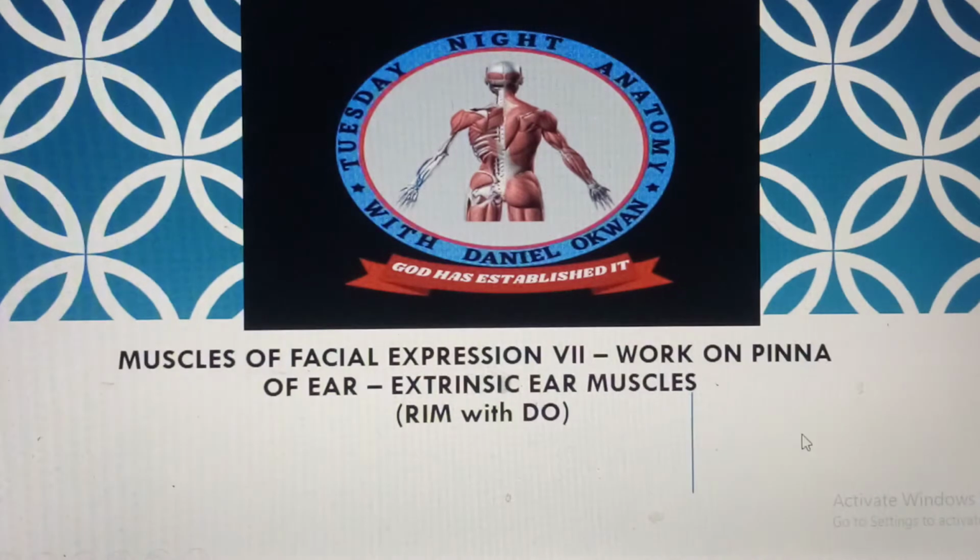Today's section, we continue our journey looking at muscles of facial expression. And those are 7 parts. And these are the muscles that are going to work on the pinna of the ear. Therefore, they are the extrinsic muscles of the ear. Now, these are the auricular muscles. Yes, anterior, posterior, and of course, superior auricular muscles. Remember that these muscles are not very well developed in human beings, other than in other animals. And therefore, as far as causing movement of the ear is concerned, it is very limited.